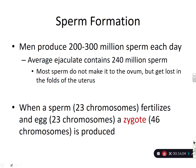And again, I wrote this one on the board. When a sperm fertilizes an egg, you get something called a zygote that has a full complement of chromosomes, 46 chromosomes.